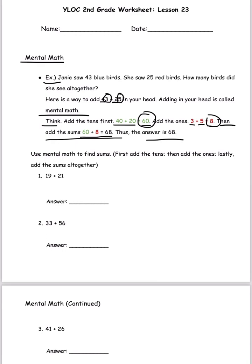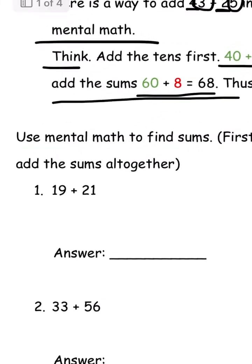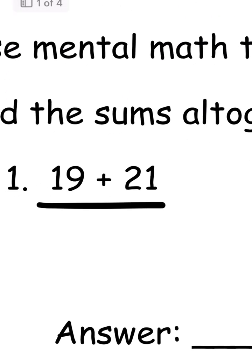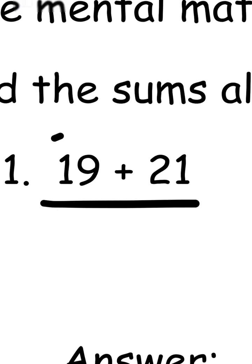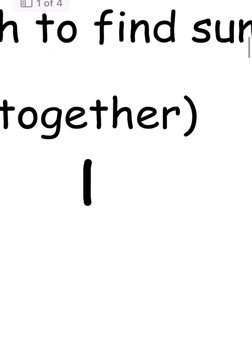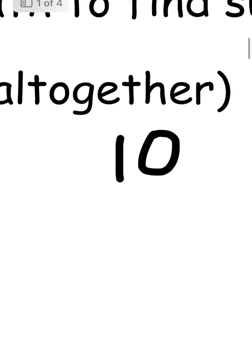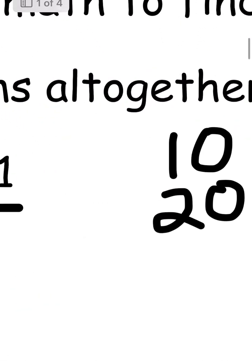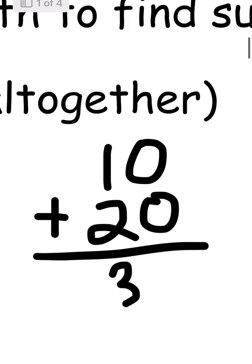Then let's look at number 1. So it says use the mental math to find sums, and like what I said, it says first add the tens, then add the ones, lastly add the sums all together. So let's try it. It says 19 plus 21. So we have to add the tens first, which is 1 and 2. They're in the tens place, which means they have to have one more zero. So 10 and 20, which is 30, right?